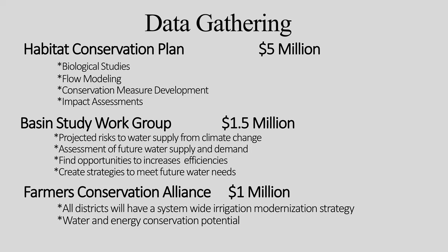The Farmers Conservation Alliance is using an Energy Trust of Oregon grant to evaluate and propose a system-wide irrigation modernization strategy, as well as evaluate water and energy conservation potential.